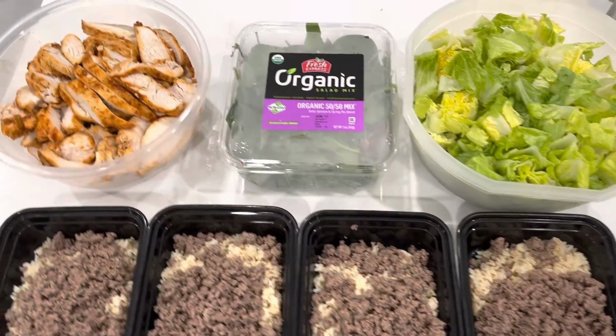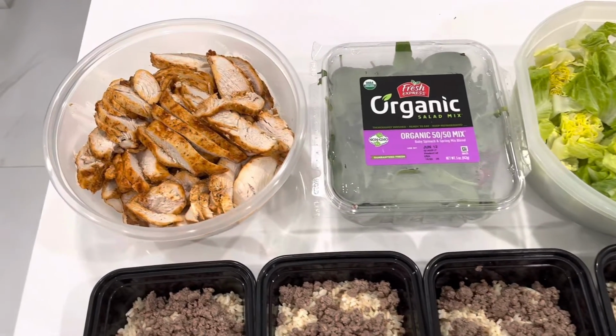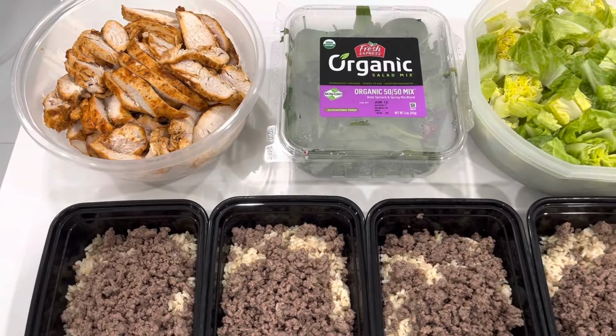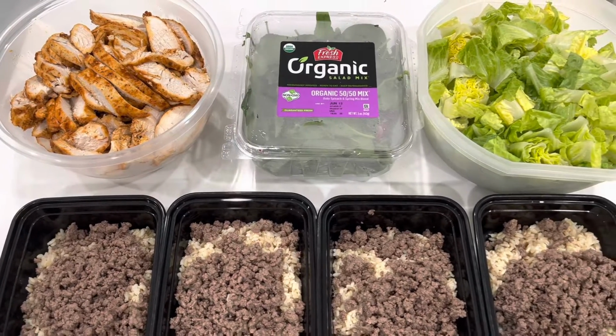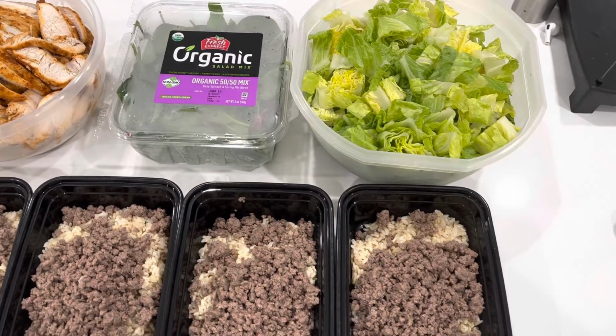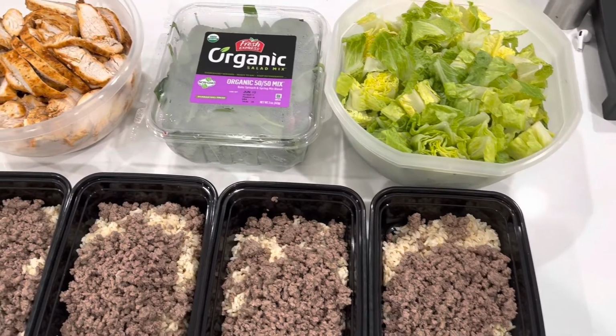Alright, so that is my meal prep. I have my brown rice and ground beef. I have the chicken that I chopped up, which I like to use to make a salad with the organic salad mix with the romaine lettuce, and I throw Caesar dressing on it, and it's a delicious salad.